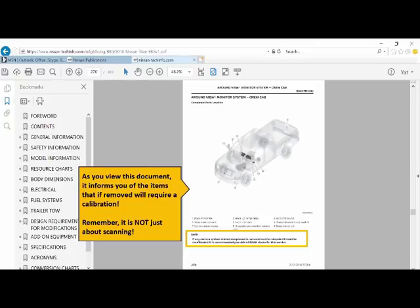It said a round view monitor system, crew cab. And it told me where all the different cameras were located and the sensors on this vehicle. But here's what else I found here. It said, note, if any camera system related component is removed and/or relocated, it must be recalibrated.